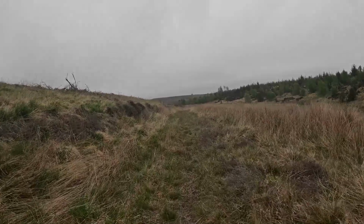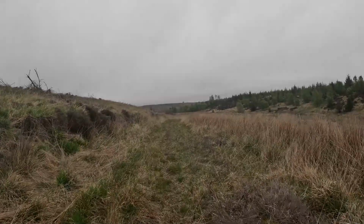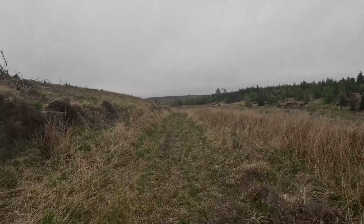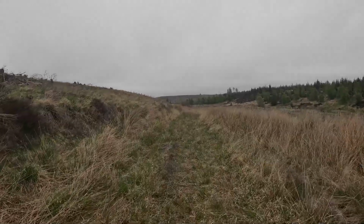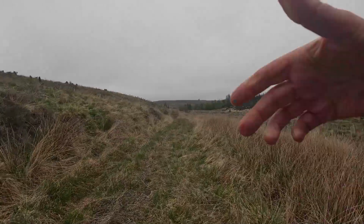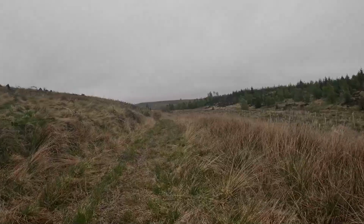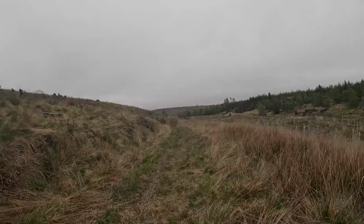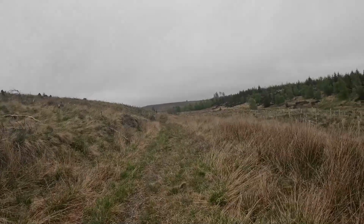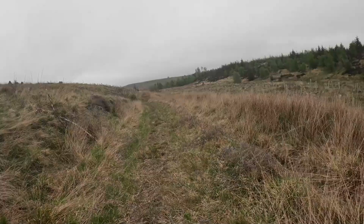See if there's any little places where the dog can get down and have a plunge and get a drink of cold, nice water. He's having a funny half hour look. Bless him. When he comes running towards you though, you can just see the pure joy in his face that he's able to run off his lead and not get dragged backwards, and when he's pulling my arm off.